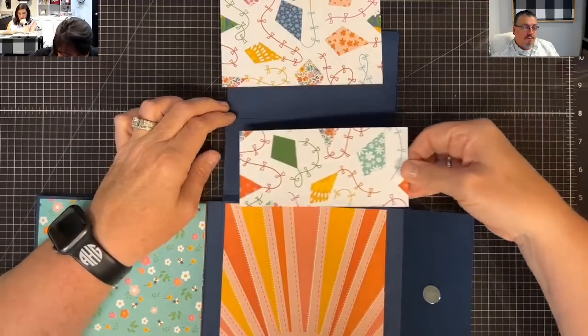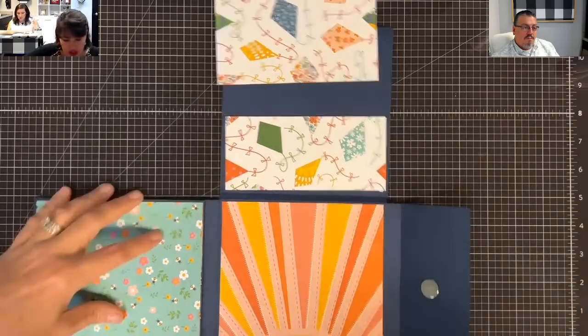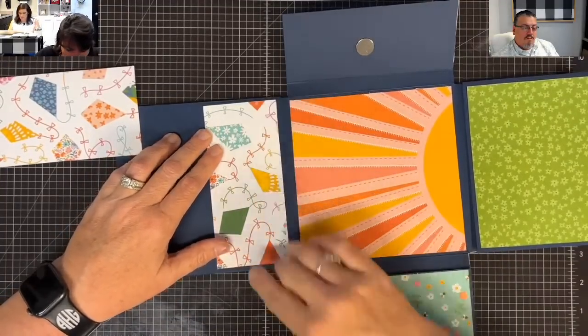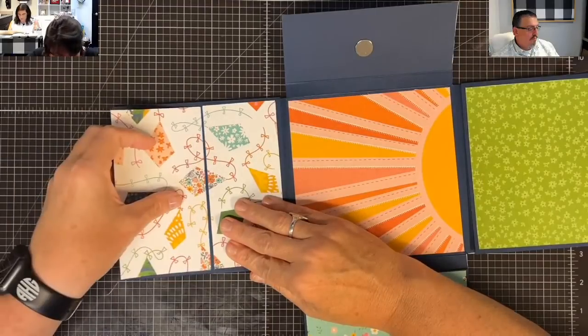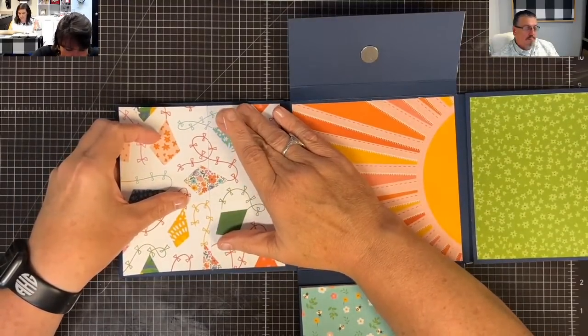Where's my pocket? I cannot see it this way, y'all. I'm going to have to turn this just to be sure, because I don't want to make a big old mistake. A little mistake doesn't bother me. It's them big old ones that get me.